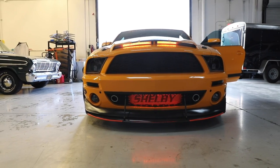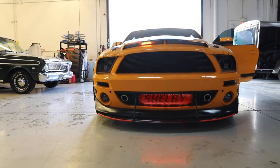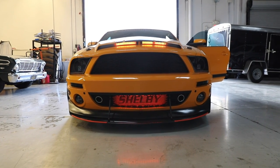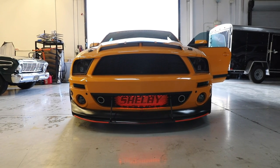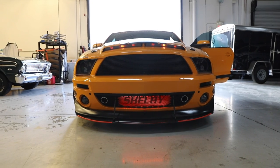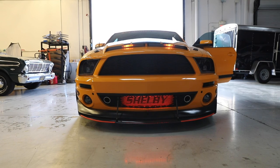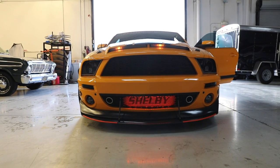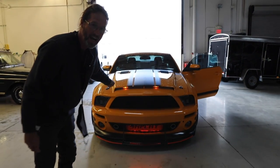This is all the additional lighting that was done to this car. It comes with its own fancy remote, and you can change what all it does. Pretty cool, huh? Got a whole bunch of different programs here. Just wanted to show you the lights inside, how cool it can be.